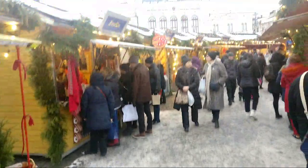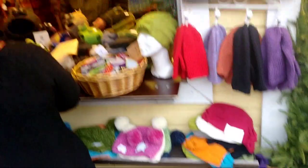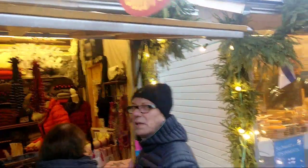Okay, let's have a more look at what we got here. Filttiina, there's caps, clothes, all kinds of warm stuff you can sell. Just try not to bump into people while I'm doing this. This is Finlea, I think. There's too many people here. Finnish skill and knowledge, and they sell these, seem to be different kinds of woodwork. Pretty good stuff.